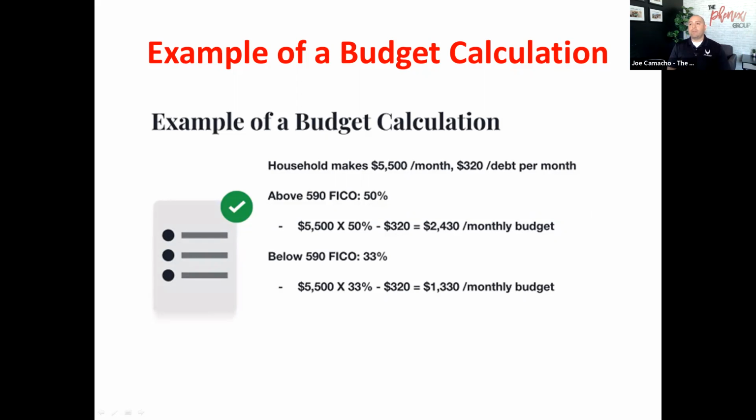Now, let's say we are in those low 400s. We are. It's going to be a tough climb. It's not going to be something that's overnight. It's not something that's just going to fix itself with some really good advice from me.